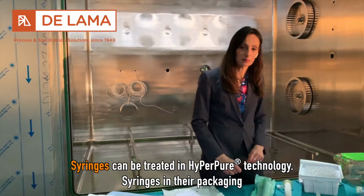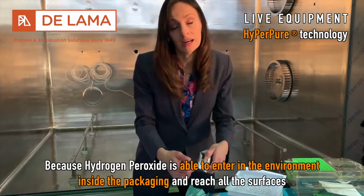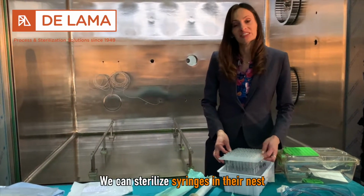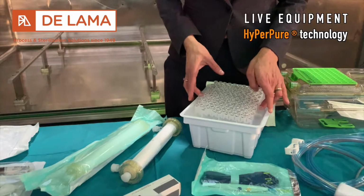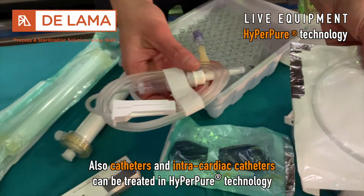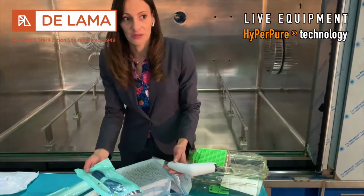Syringes can be treated in HyPerPure technology. Syringes in their packaging, because hydrogen peroxide is able to enter the environment inside the packaging and reach all the surfaces and sterilize the product inside. We can sterilize syringes in their nest. Also, catheters and intracardiac catheters can be treated in the HyPerPure technology. Electronic devices, battery packages can be sterilized in HyPerPure technology.